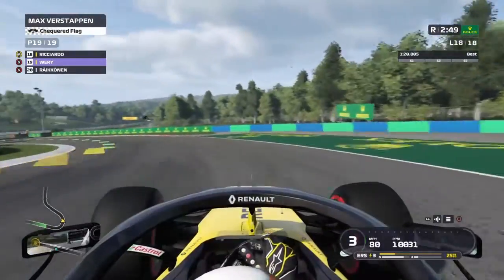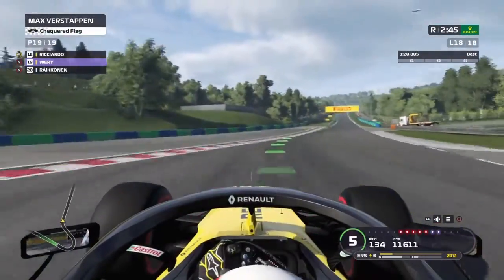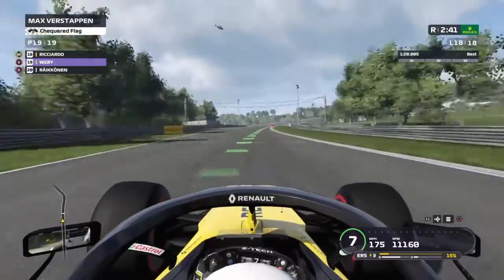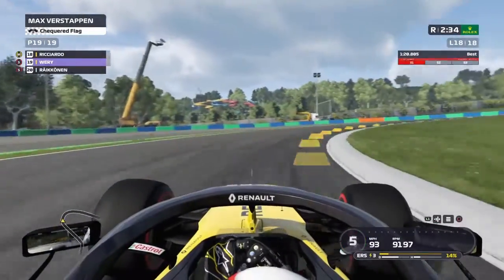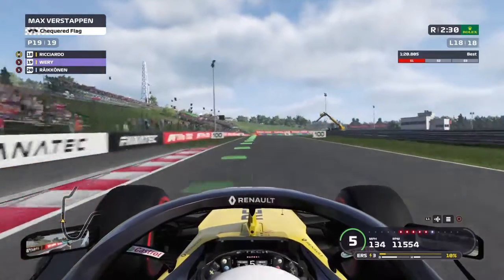I kind of wish he lapped me, because maybe then I wouldn't have to run an in-lap. Because honestly, I don't even feel like running an in-lap right now. I ain't gonna get to Ricciardo because the gap to the car in front is 12.5 seconds. Oh, yay. 12.5 is probably gonna get down to maybe 10, but it doesn't matter.